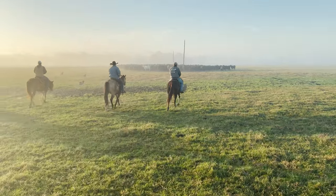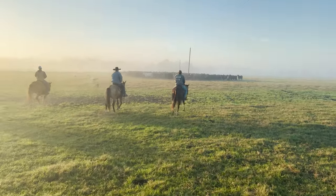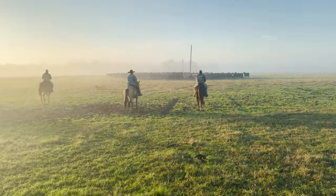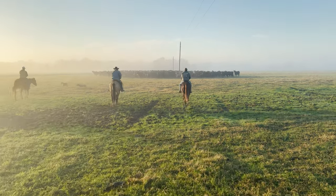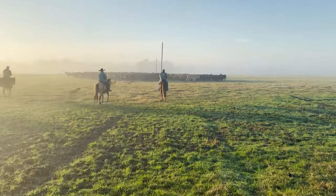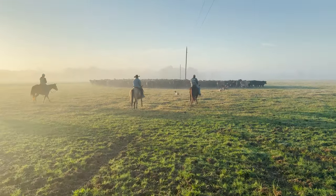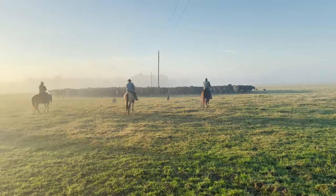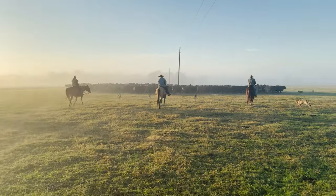So they got the cattle all bunched up. The dogs bait them up and got them all where they're not wanting to run off. And now we'll start driving them to the pen. I'm going to hang back a little bit, let them do their job, not get in the way.